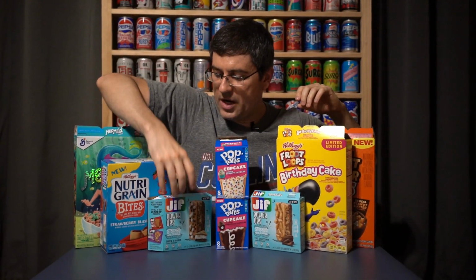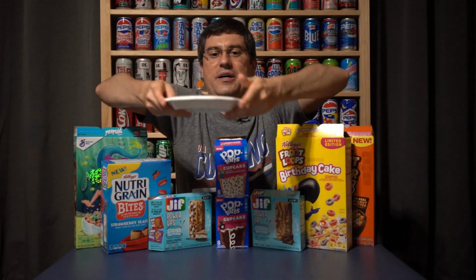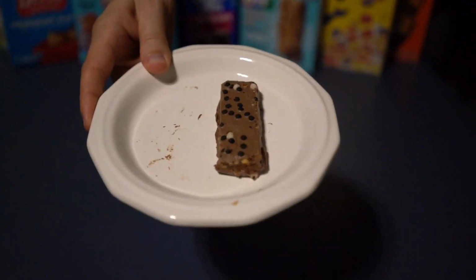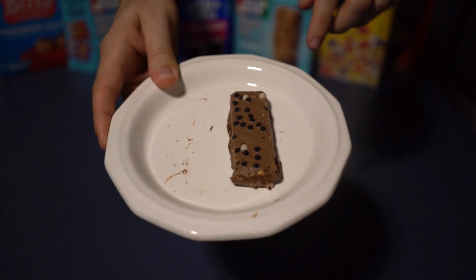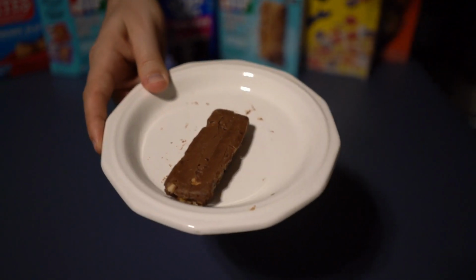Man, I gotta tell you, Ryan, you said it tasted like a diaper, and you really weren't that far off. Also doesn't look super appetizing. It immediately starts melting. We even put these things in the refrigerator and it just didn't help.